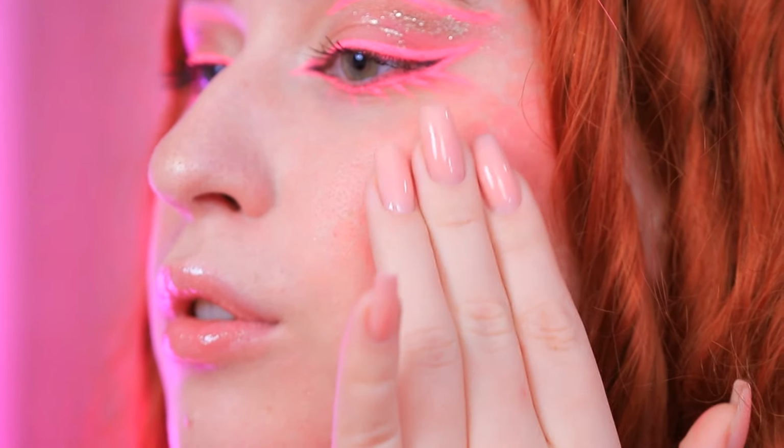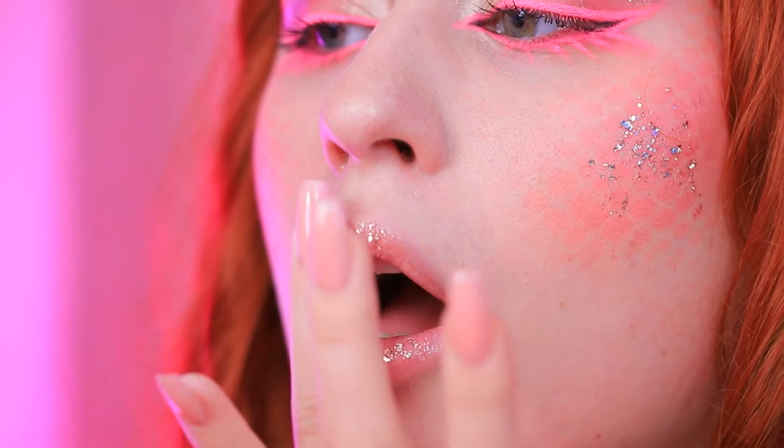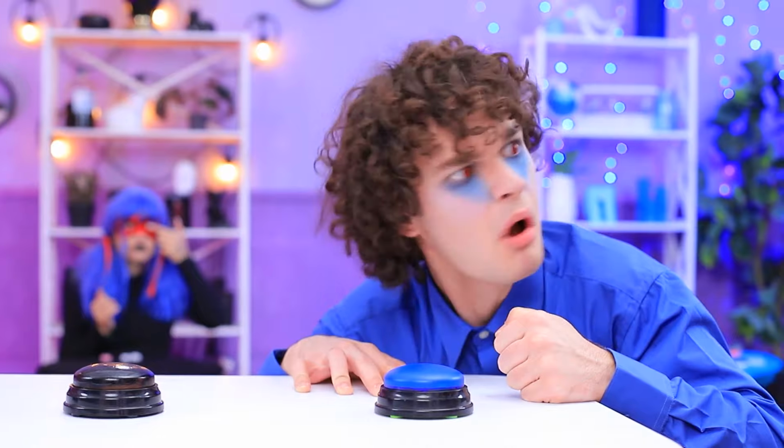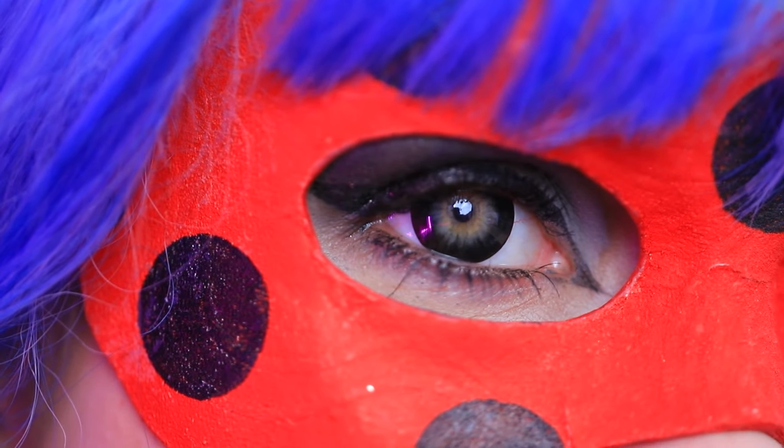Black glitter is so chic! Cheekbones and lips must shine, just like the eyes! I beat you this time! Why isn't it working? Black eyes are spectacular! Pink eye shade looks stylish!